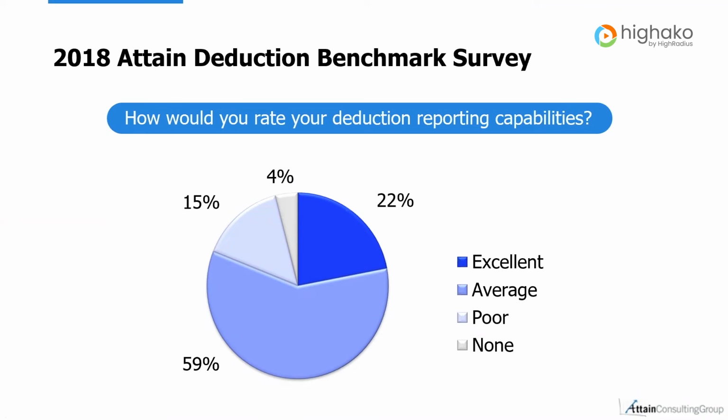One of the questions we asked was, how would companies rate their deduction reporting capabilities? As you can see from the results in front of you, only 22% felt that their reporting capabilities were excellent. The vast majority, almost 60%, said they were average. 15% said poor, 4% said, what reporting capabilities?